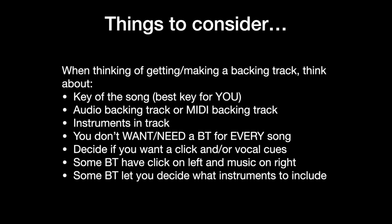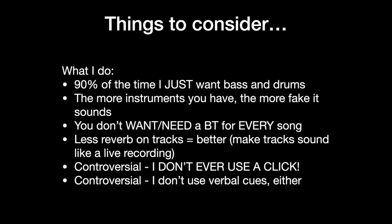And of course, we already talked about what instruments to include. So what I do, 90% of the time, I just want the bass and the drums. I don't want extra keyboards. I don't want extra guitar. The more instruments you have, the faker it sounds, the more it starts to sound like karaoke. I already mentioned the fact that you don't need it for every song. So less reverb on the tracks is also better.